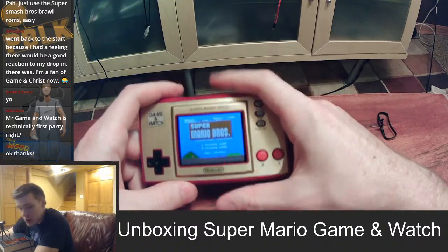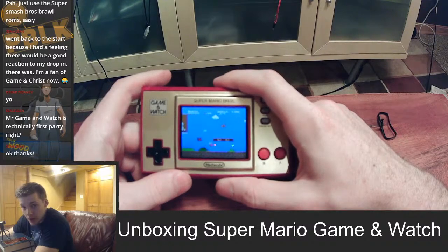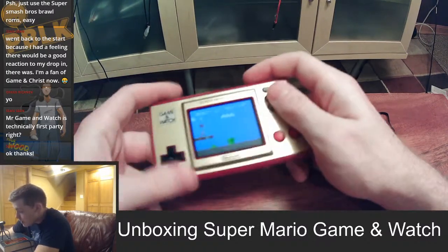If you beat Super Mario Bros., you unlock hard mode forever. You can just pick it on the screen, which you were not able to do in the old games. You had to basically leave your NES on. So there's that. There's good on that.